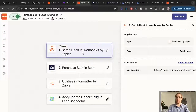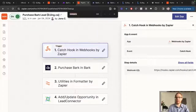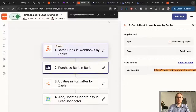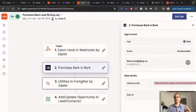Just to show more clarity, this URL here is that URL right here. So we're sending information from the CRM, which is Go High Level, into Zapier, collecting that, and then we have a module here called Purchase Bark. And in this Purchase Bark lead, we're essentially purchasing that lead.